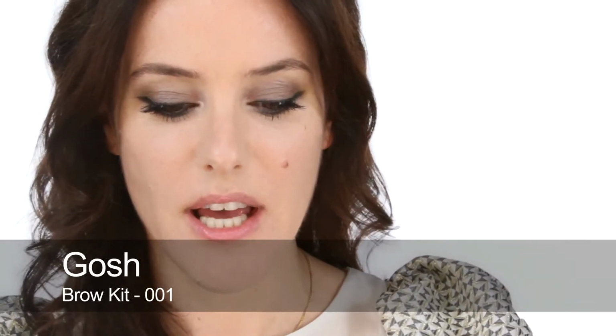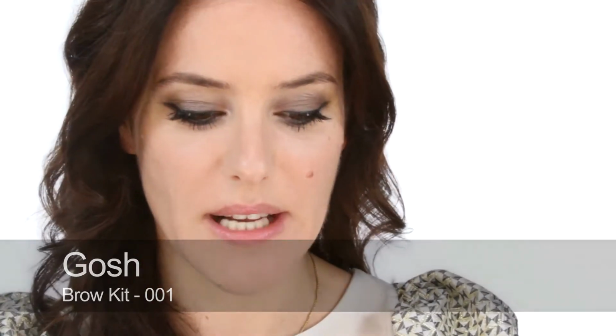While the glue's drying, I'm going to do my brows, and I found this kit by Gosh, which is really, really inexpensive, and it has some great shades in and also an eyebrow wax. Really good grey, brown and a lighter brown. Not too red. And I'm going to just apply it onto the highest point of the brows. I don't want to make them too dark, but I just want to give them some definition. And this is just the little brush that comes in the kit, which isn't bad at all.